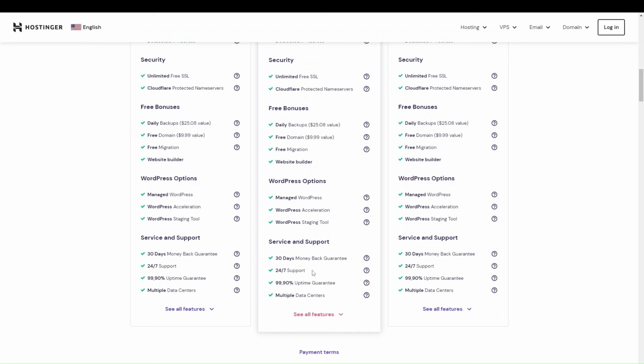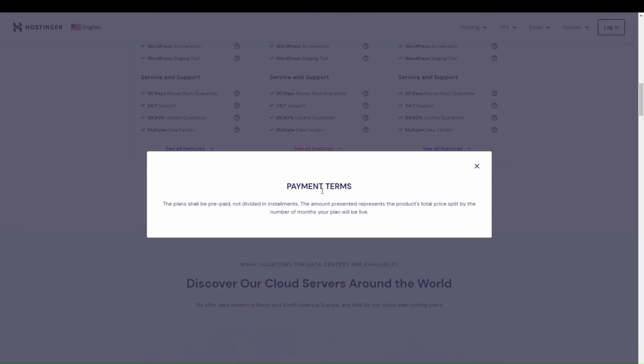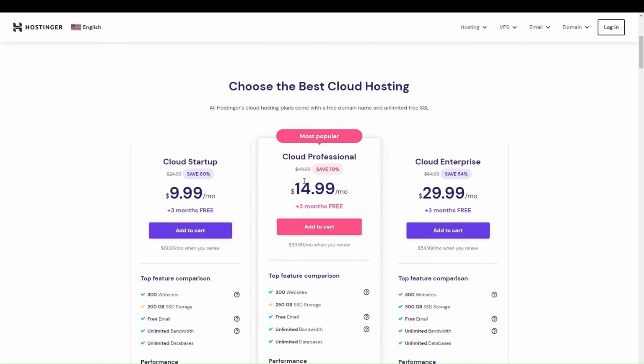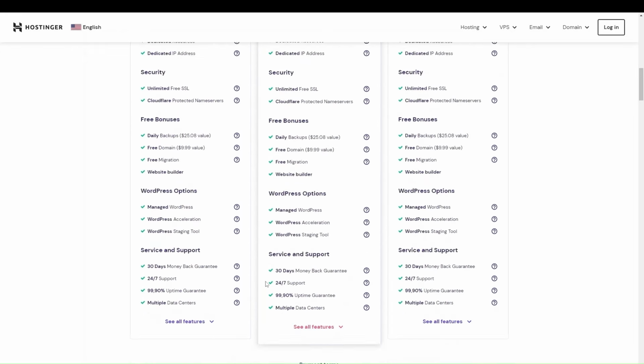Hostinger has multiple data centers. As we talked about, they have about 7 across the US, Europe, Asia, and South America. And that applies to all of their cloud hosting plans as well. In terms of their payment terms, they're billed per month. So there's not a lot of flexibility in terms of billing cycles. But you do get a lot of offers with that as well.